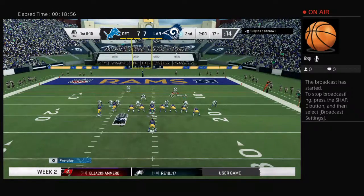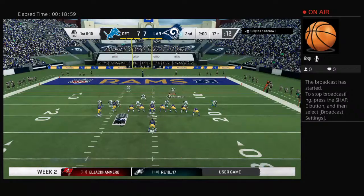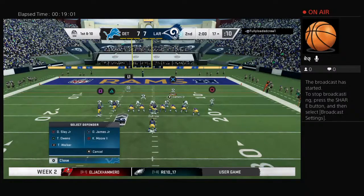94 is a mutt. 94 is a mutt. You. Check three. You draw Corkers.